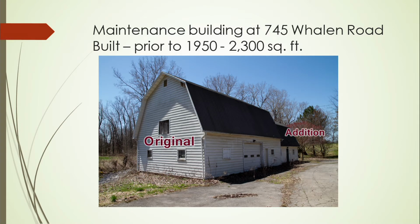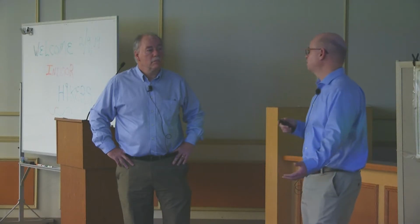So currently the Penfield Players have some of their equipment and things stored in this half of it. This portion of it, I know DPW's talked about temporarily storing some things there.